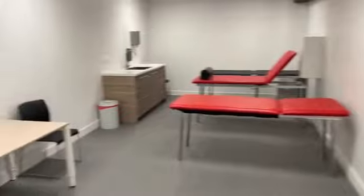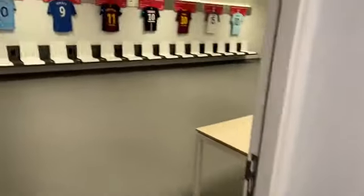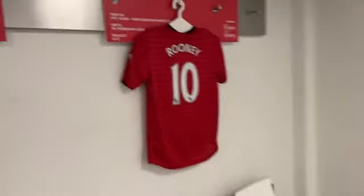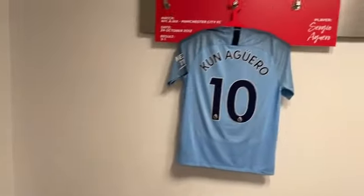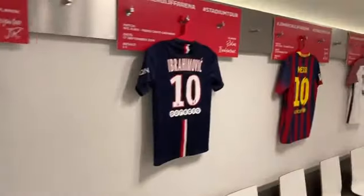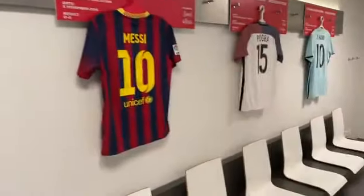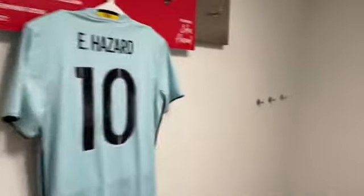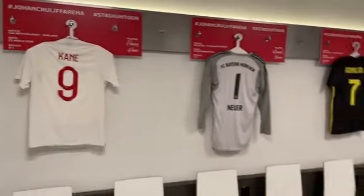Right, so this looks like the changing rooms. There's a treatment area. There we go. And there's a dressing room. Wow, I think this is going to be the Rangers dressing room if I'm not mistaken. Some top names that have played in here. Wow. Some top players indeed. Don't see any John Lundstrom shirts at the moment. I'm sure we'll stick his on after Wednesday.